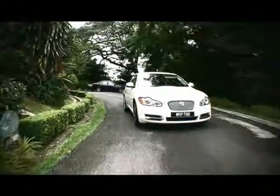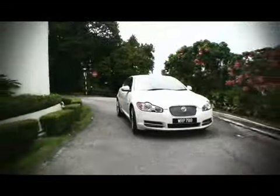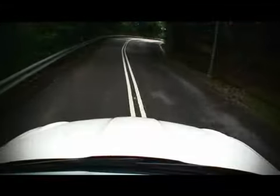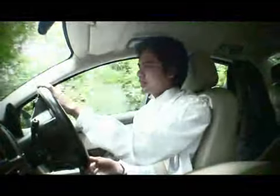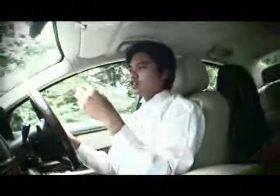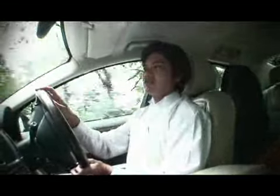The XF is an important milestone for Jaguar. They've proved that with the right mindset and a lot of money, they can compete with the best from Germany while still maintaining the quaint English attributes that make it a Jaguar. So, the Jag is good. But to survive in the ultra-competitive luxury saloon car market, you've got to be better than good. You've got to be great.